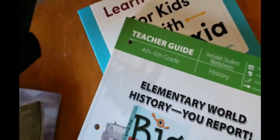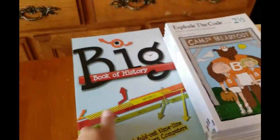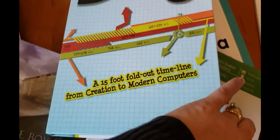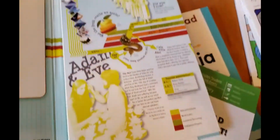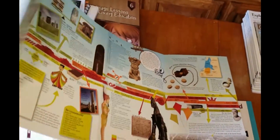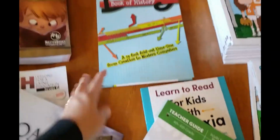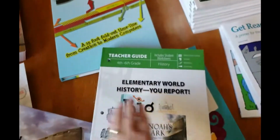And then this here, which I don't want to open all the way, is a 15-foot timeline from creation to modern computers, and it does expand out all the way to 15 feet. So you can go page by page or just pull it all the way out.